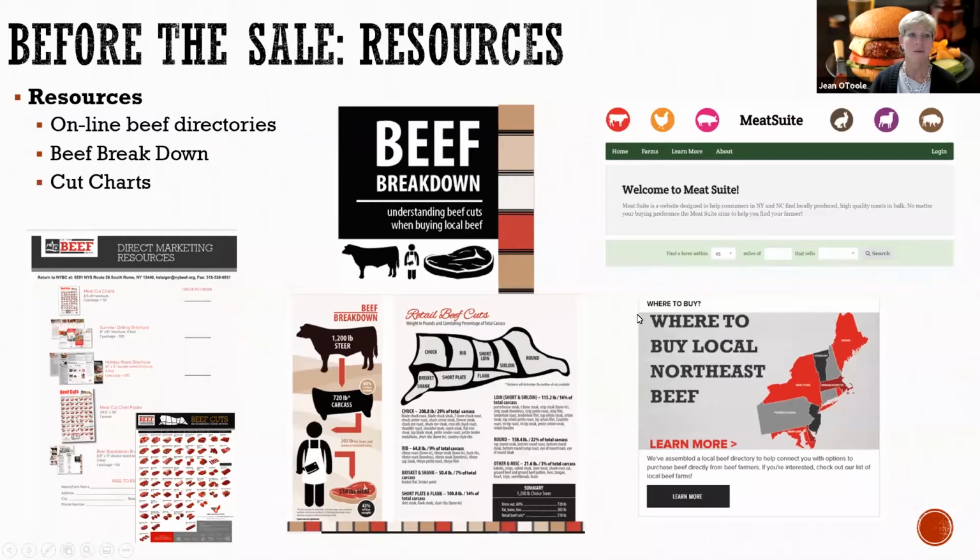Another piece of it is the meat suite that is run by Cooperative Extension here in New York State. You can sign up and be part of that meat suite. And then, as I think was mentioned before, is where to buy that local Northeast beef. You can find that link to the Northeast beef directory on our website, nybeef.org. So there are online beef directories, that beef breakdown, and those cut charts that are all really lucrative before the sale to help define who you are and build that collateral.